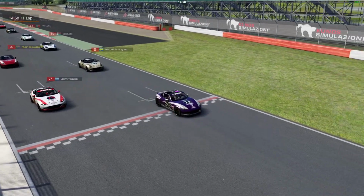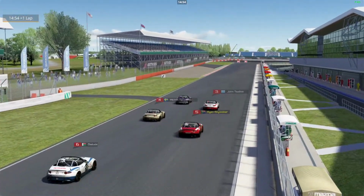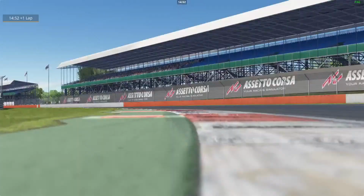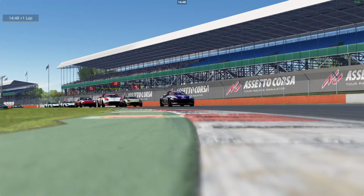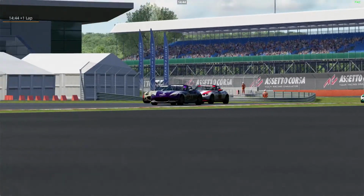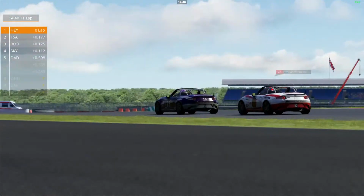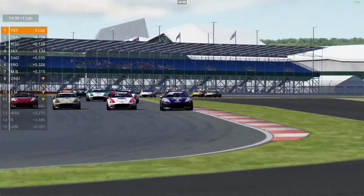And they're off. A great start from Michel Rodriguez there. Pardon me, Jesus. But John Salikis does look to be getting up his inside. Let's look at the first corner. Interesting camera angle here from Assetto Corsa. Some dodgy track limits there, but Jesus comes out on top. He's P1 right now. John Salikis in second, coming into the loop.